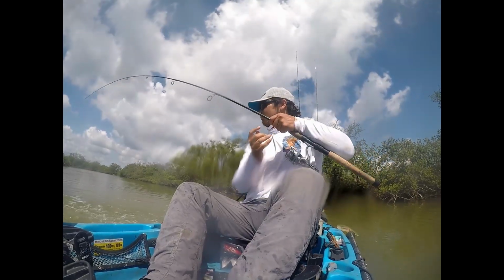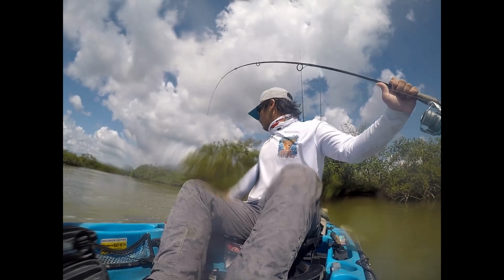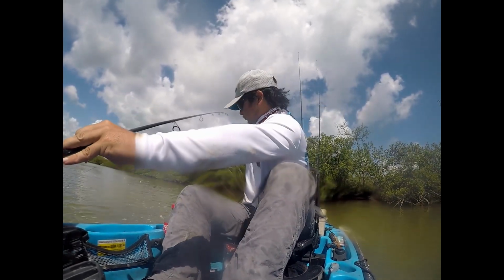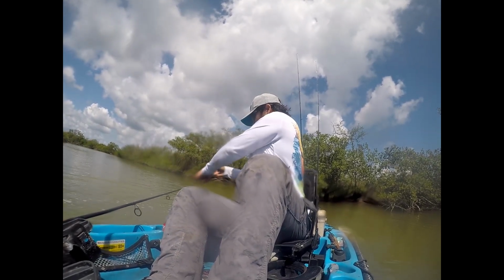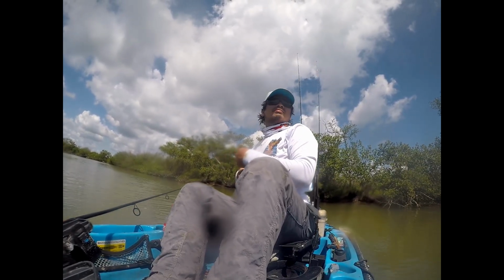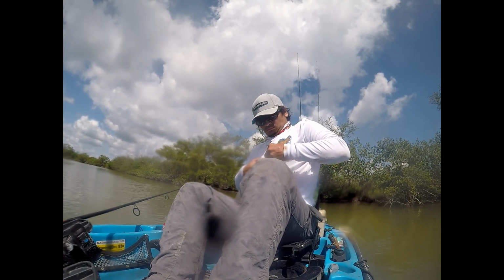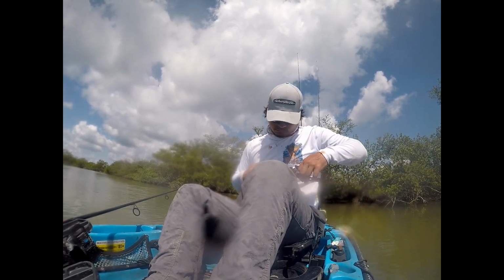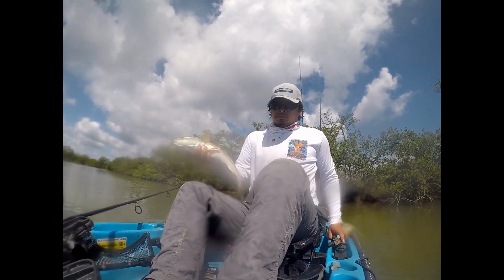So ended up deciding to start heading in, and about a mile or so from the ramp, I ended up finding this nice little redfish to kind of cap off the day. Nice little added bonus. Was not expecting to find fish on the way in. Actually had everything packed up. And then saw this dude and I was like, you know what? Let me add another redfish to the tally.